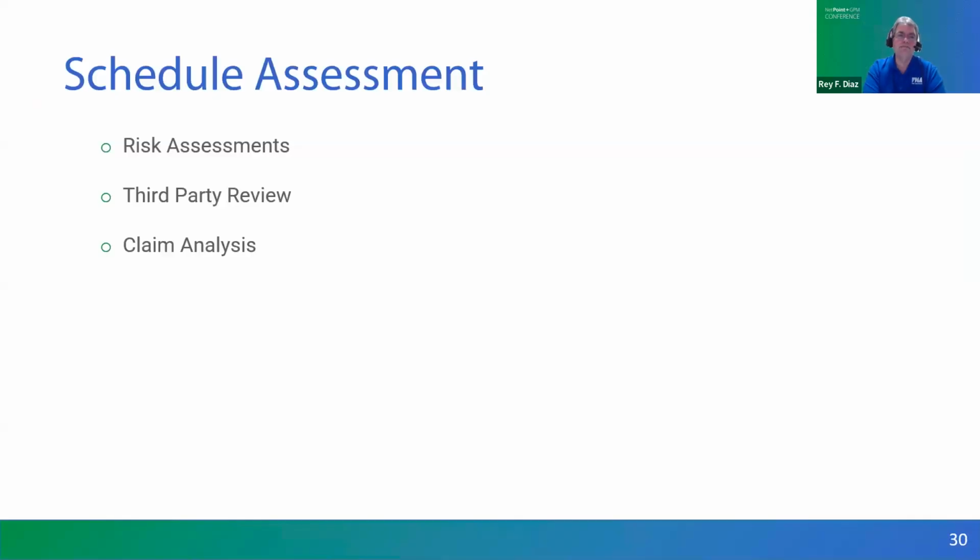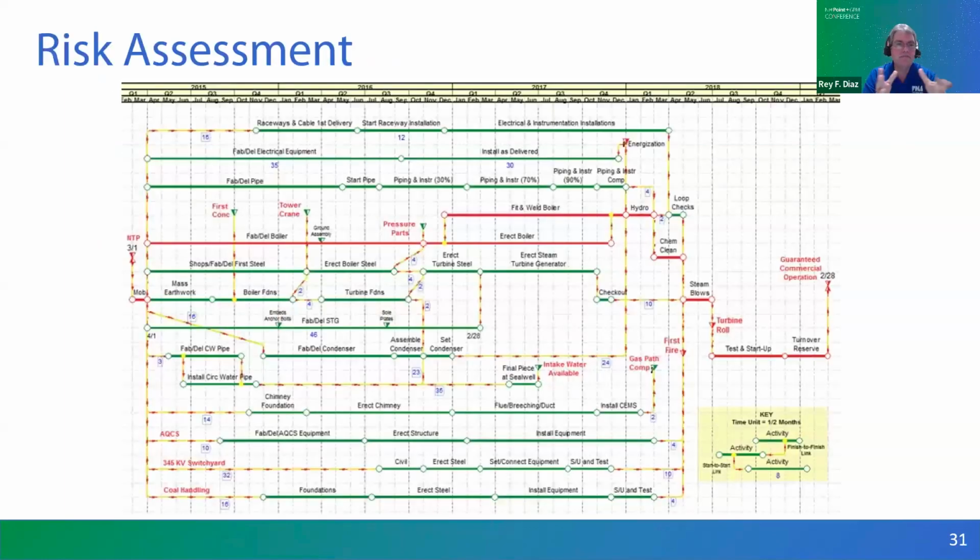Schedule assessment. We use the tools in our arsenal, the tools that we have mentioned today, to do risk assessment, third-party schedule reviews, and claims analysis. In the next slide, we will see a full schedule that was developed by one of our members to model all the activities to do a risk assessment session. The model is pretty interactive, it's highly visual, and you can distill a lot of information in one page, which allows everybody to see how the different pieces of the puzzle interact with each other.